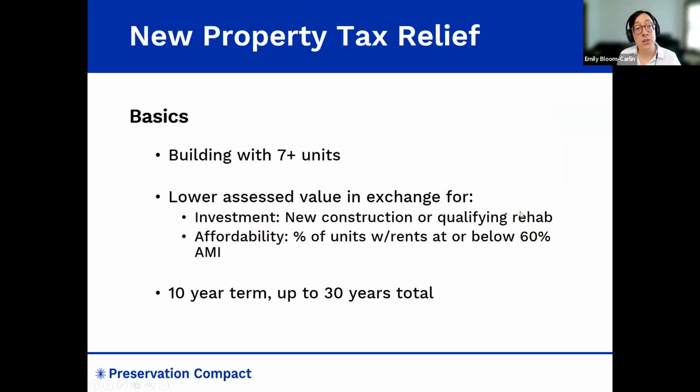If you commit to at least 15% affordability, you can receive a 25% reduction in your assessed value. And if you commit to 35%, you receive a 35% reduction in your assessed value. You receive that reduction for an initial 10-year period. And as long as you continue to meet the requirements of the program, you can renew for up to 2 additional 10-year terms. So you can receive this property tax relief for up to 30 years total. Next slide, please.